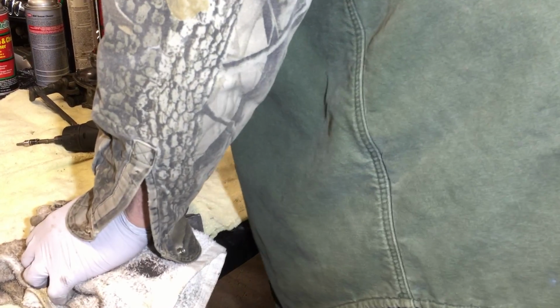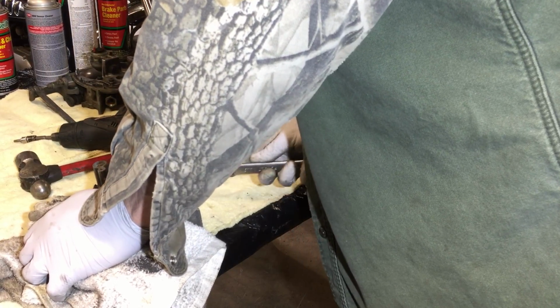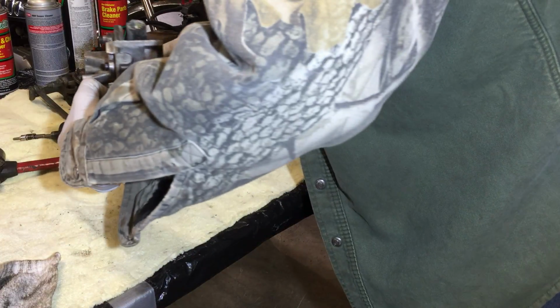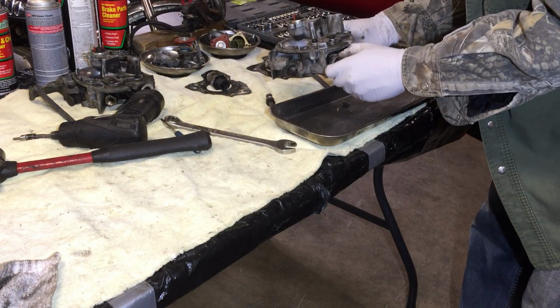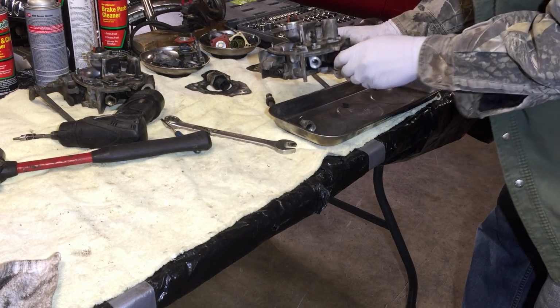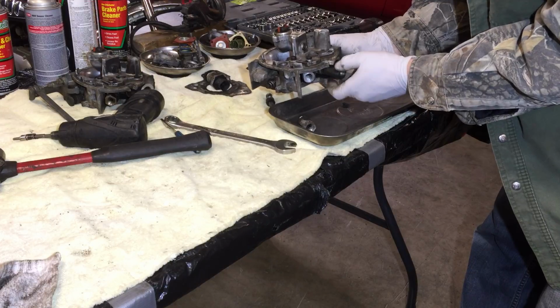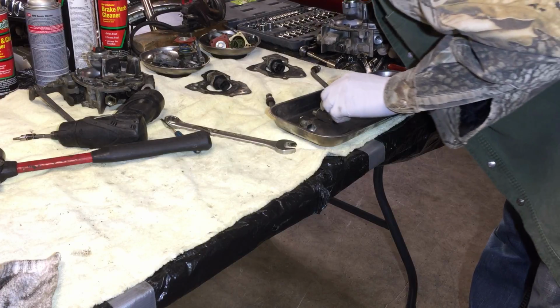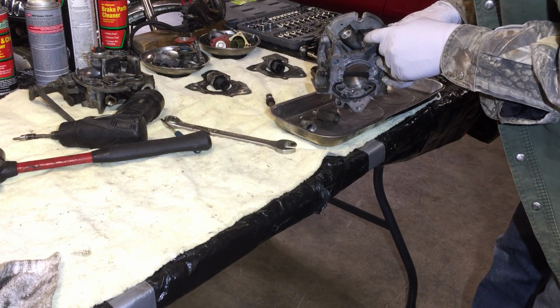So, let me try this again, and I'll just. It's all about the quick strike. Alright, now these I'm going to make 100% sure I have correct, because although that would be a different size, those gaskets I'm going to have to watch out for, which I'm sure.